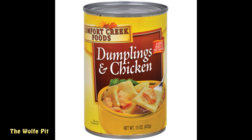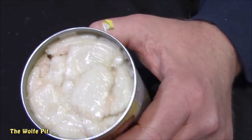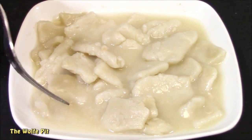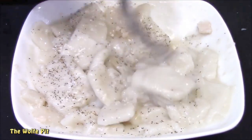The Comfort Creek dumplings and chicken, that's right, dumplings and chicken, not the normal chicken and dumplings. And I found out Comfort Creek calls them chicken and dumplings for a reason, because it was a can full of soggy, doughy, flavorless dumplings with specks of chicken in it. A lot of salt and pepper didn't even help.